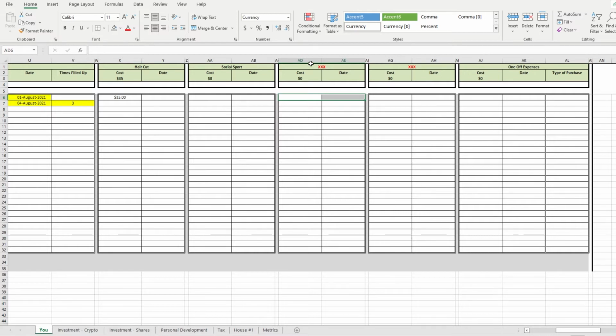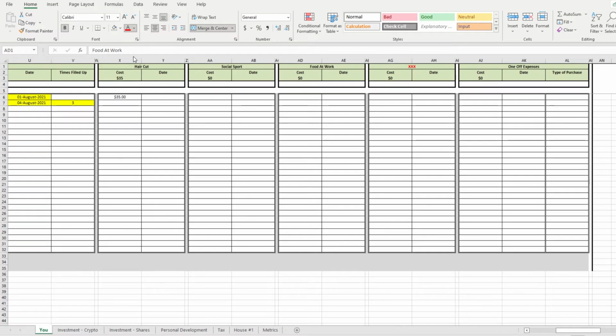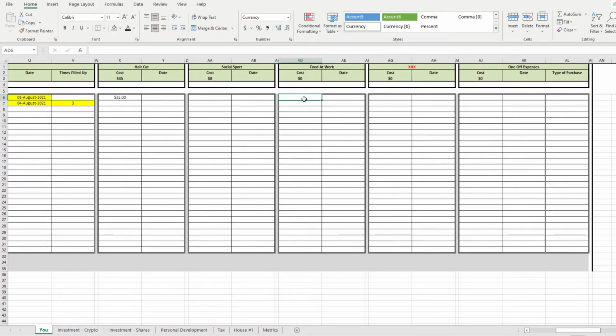It's not as important. Now, what I've done here is I've left these empty for you to fill out whatever you want to fill out in them. You can use this, for example, as food at work if that's something you wanted to keep track of. I would just make that black once you get out of it. Let's change the text to black, and voila, you now have another expense you can keep track of.